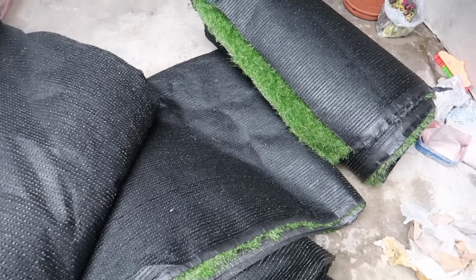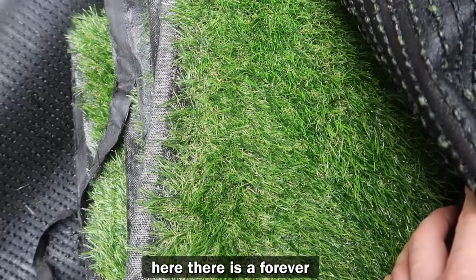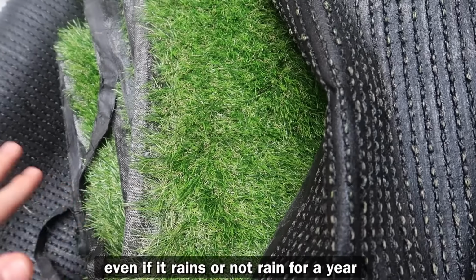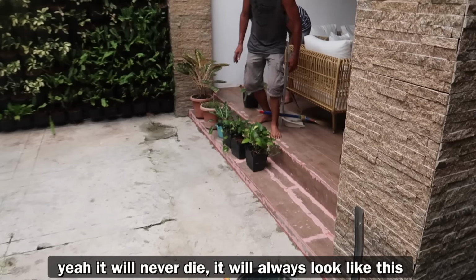So this is the grass in here, mga tao. You see? I bought the grass and then I'll be installing it DIY na lang, mga tao. It's so easy kasi this is fake grass, hindi kailangan mo tubig, hindi siya patay. Ito yung may forever, mga tao. Forever kasi fake yan. So kahit maulan, kahit hindi ulan isang taon, ganito siya rin. Lagi buhay.